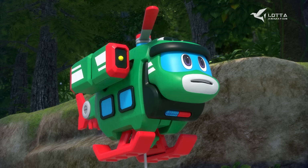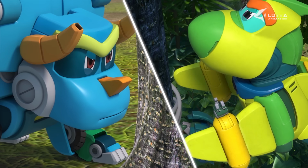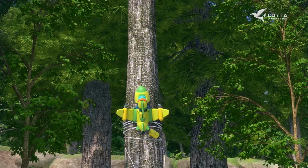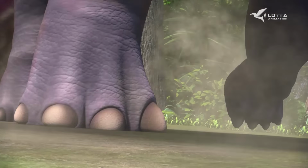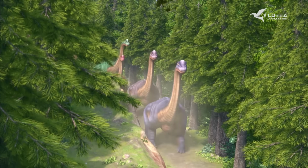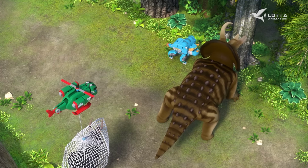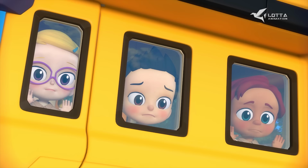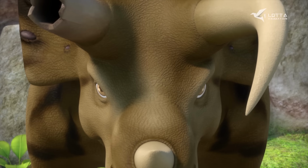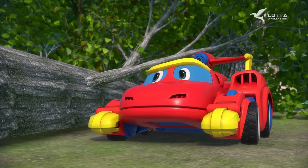I'm starting to see the Brachiosaurus now! Okay, get ready, everyone! Pull on the count of three! Okay! One, two, three! No, this won't work! It's the Triceratops that pushed Tree earlier. He must have come back because he felt bad. We did it! Let's run into the forest to avoid them!